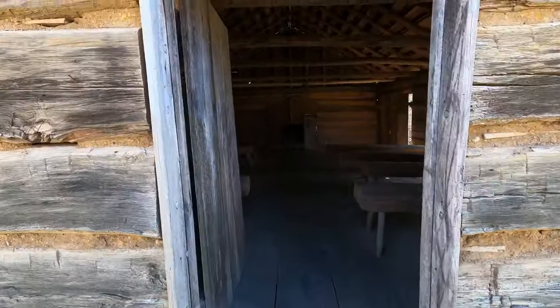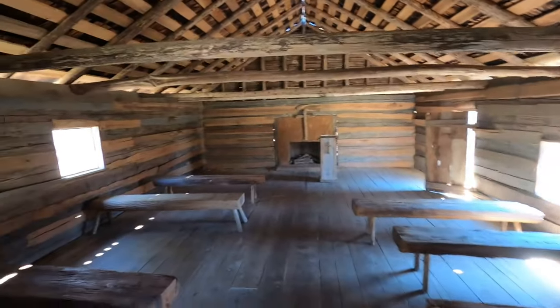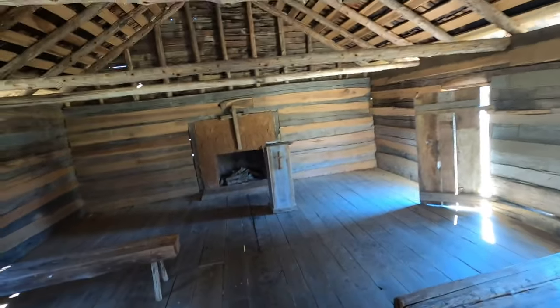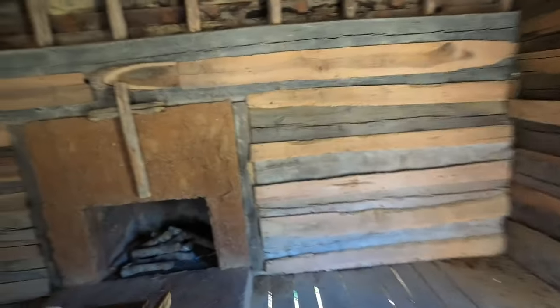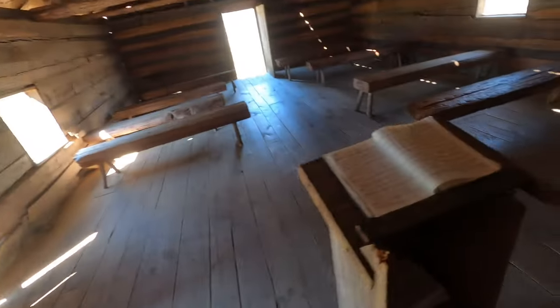So as you walk in here, it is really just a simple church. This is pretty much what it would have probably looked like at the time of the battle. There are no photographs of this church here in Shiloh during the battle, but there are some hand drawings. So this is what this church may have looked like during the time of the battle, when General William T. Sherman was here and also General Beauregard.